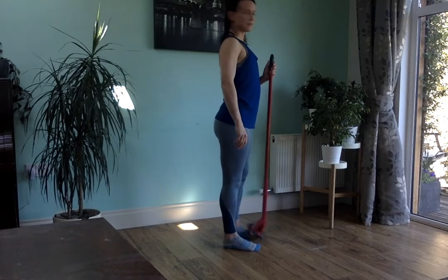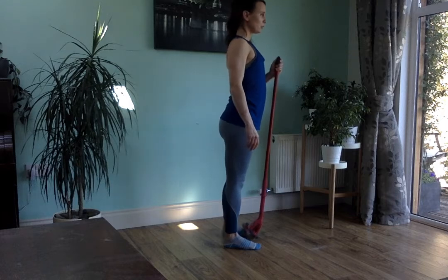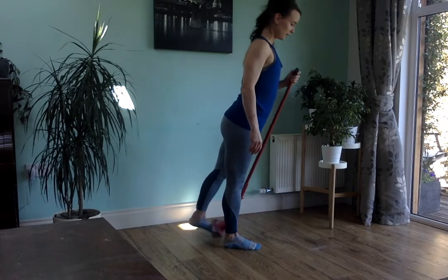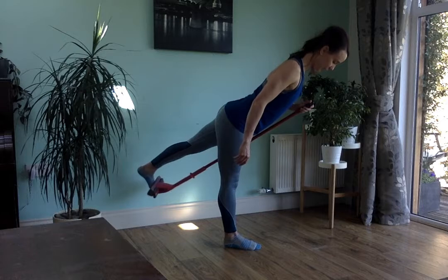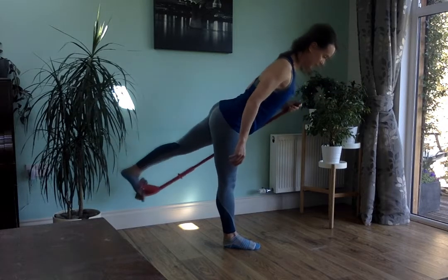So space is a little bit of an issue for me here. I'm sure it's the same for you. Just see, can you move around? Check there's nothing behind you that you're going to kick. My pot plant is in a little bit of danger here, but I think we're all right.